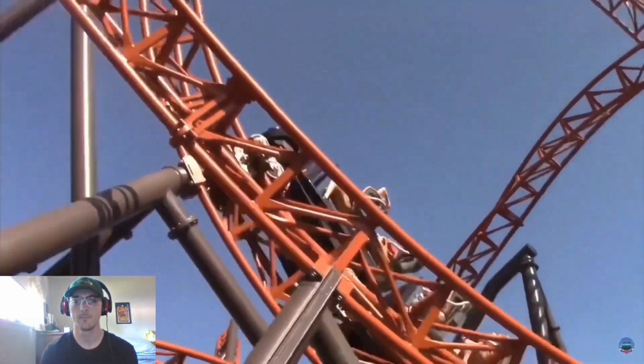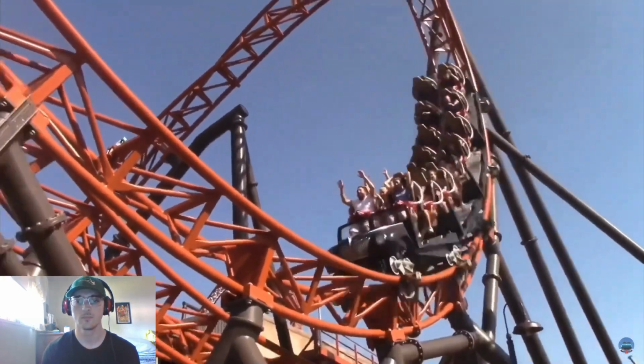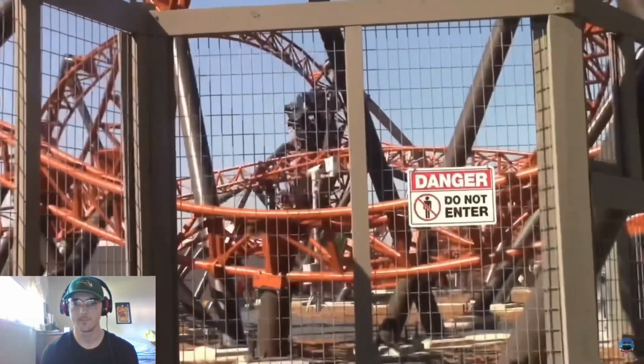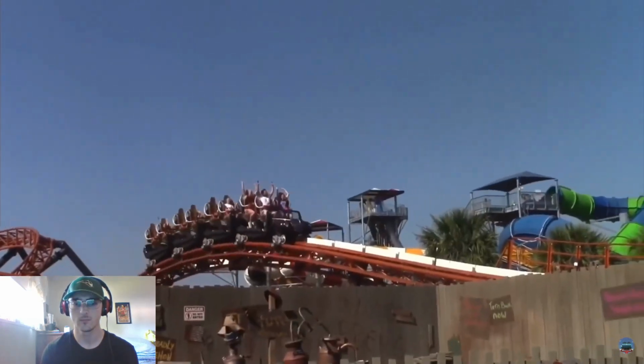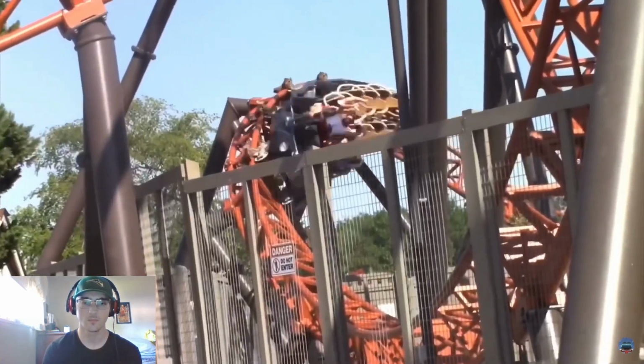Now getting into the stats of Copperhead Strike, we have a height of 82 feet, a speed of 50 miles an hour, 5 inversions, 2 launches, and a track length of 3,255 feet. Now this might not seem like the greatest stats, other than the inversions.